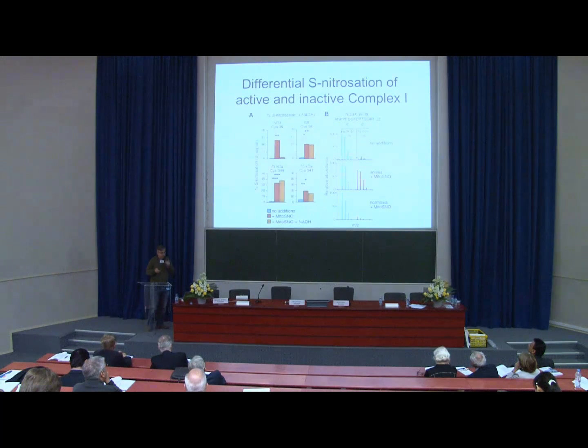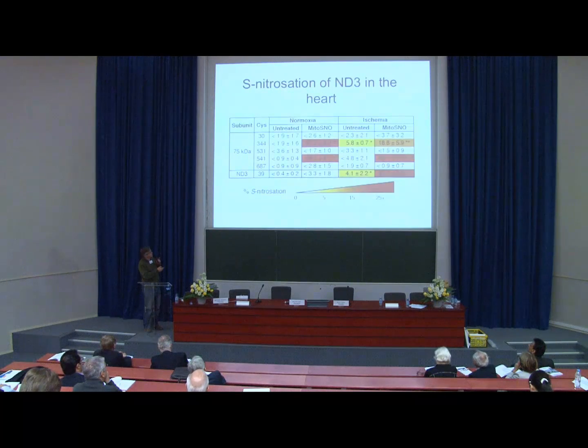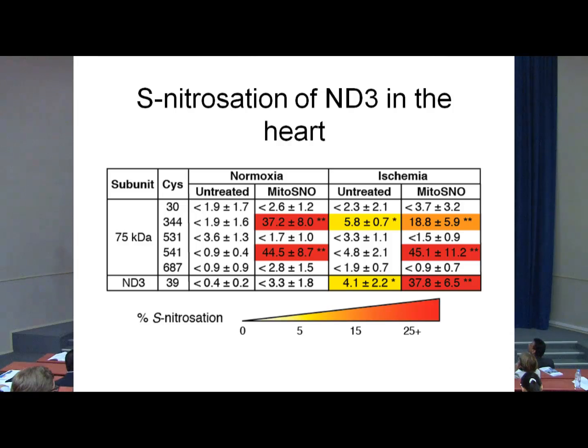So can we extend this to the heart? Yes, what we can do here is show that in the anoxic heart, these cysteine residues are all modified equally between these. But for the ND3, it's not modified in the normoxic heart, but it's modified extensively under ischemia.